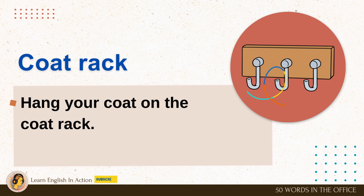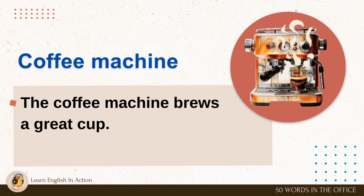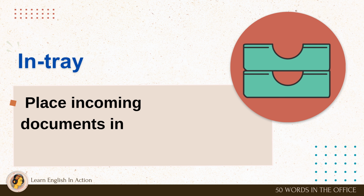Coat rack. Hang your coat on the coat rack. Coffee machine. The coffee machine brews a great cup. Desk calendar. Mark important dates on the desk calendar. In tray. Place incoming documents in the in tray.